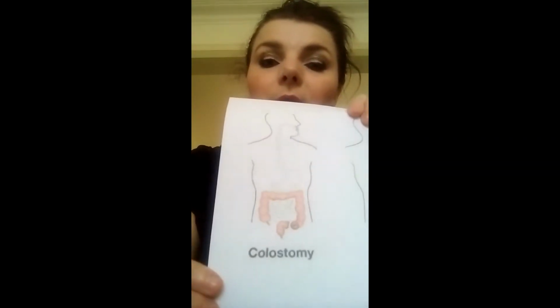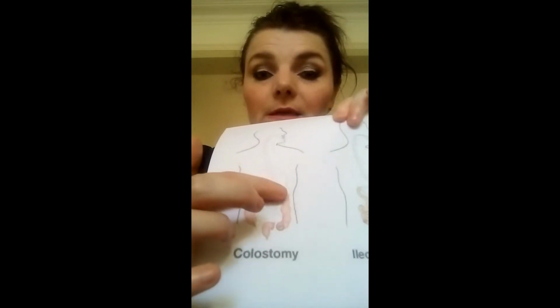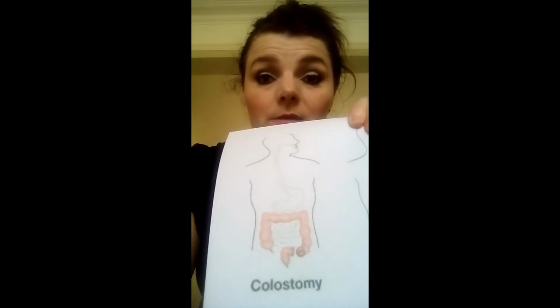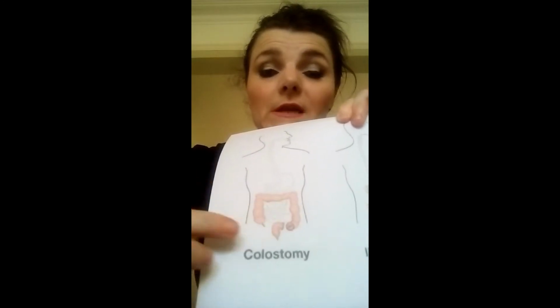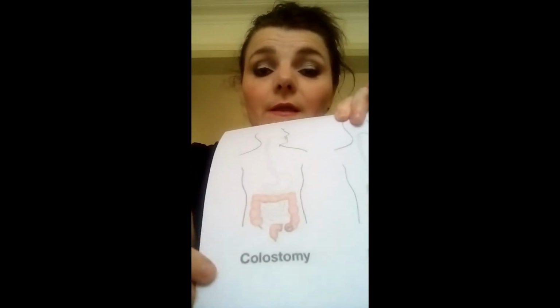So, firstly, I want to talk about the three different types of stoma. The most common one, which most people immediately think of, is a colostomy. So, a colostomy, which you can see on the diagram here, basically is an opening in the large intestine here, which is the last part of the bowel before you hit the anus. So an opening in the large bowel is created, and the healthy end of the colon, or the large intestine, is brought through an incision in the abdominal wall.